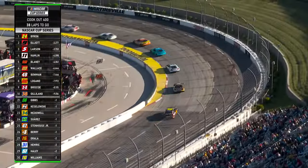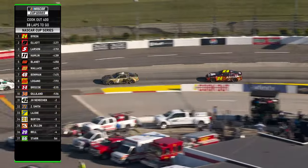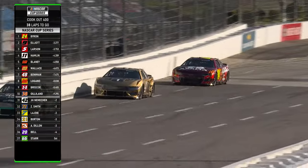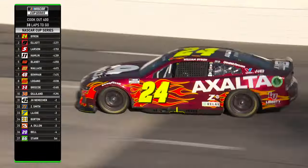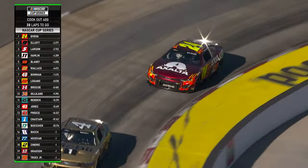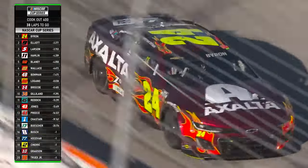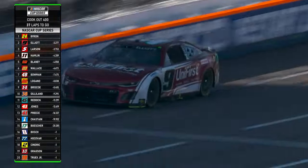Everybody's got one, right? That's right. William Byron with a 3-second lead. Hendrick 1-2-3. This is the 151st Cup race at Martinsville, and no single team has ever finished 1-2-3 here. Wow. Well, if there's any team that can do that, it would be Hendrick Motorsports.